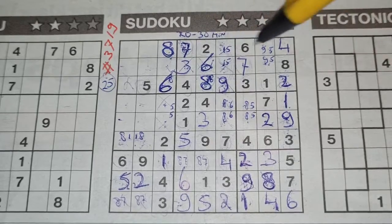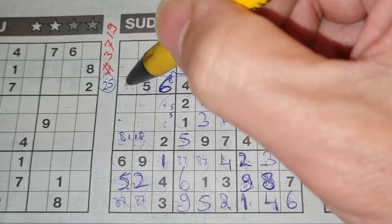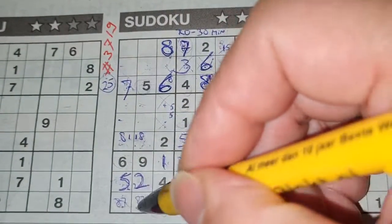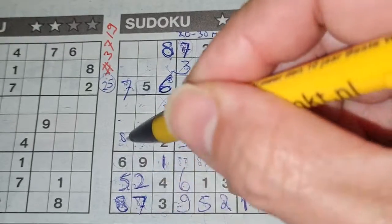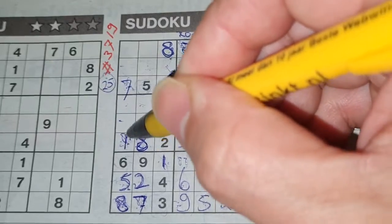Okay, 7 in this row, 7 in the second row. So in the third row, the only place for the 7 should be there. Now we have a 7 there, so this box can't be 7 anymore. That box should be a 7, and this box should be an 8. Now we have an 8 there, so this box can't be 8 anymore. That box should be an 8, and this box should be a 1.